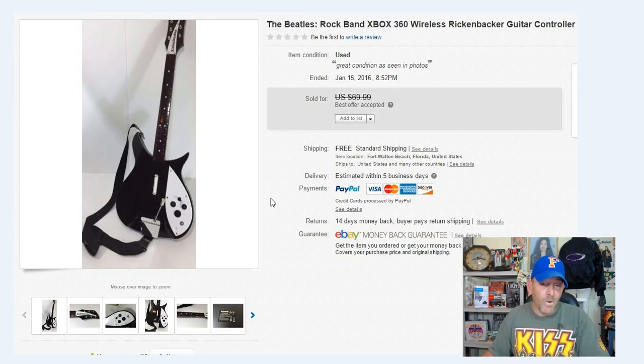This is really cool. I didn't really know that they had these. On Amazon, these things are selling for some really good money. This is the Rickenbacker Xbox 360 Rock Band guitar. There's not a whole lot of them out there, and they are very desirable. I ended up getting $55 shipped on this, and that was a very quick sale. Very quick.